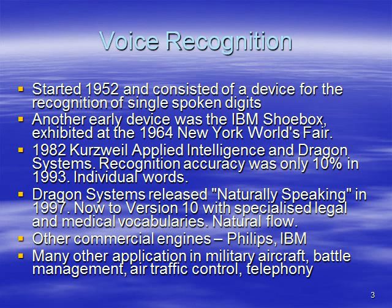Certainly voice recognition is used in other areas such as military aircraft and air traffic control, and "say 1 for English or press 2 for technical support" or whatever. You've all heard the voice trees when you call T-Mobile or whoever to get support for your phone.